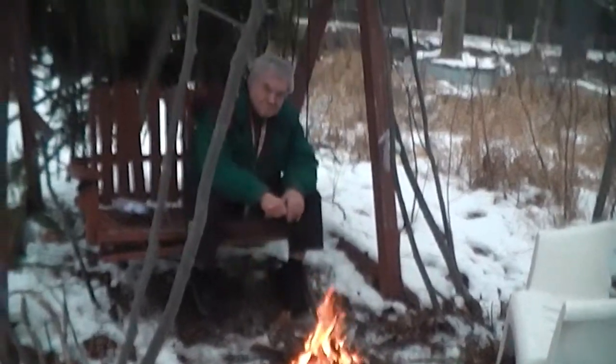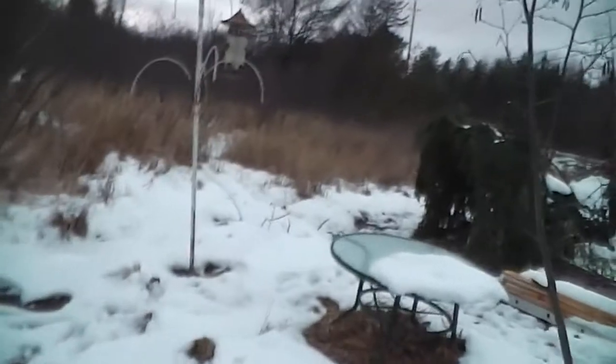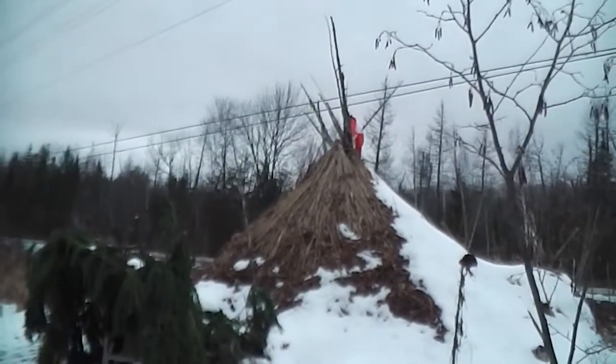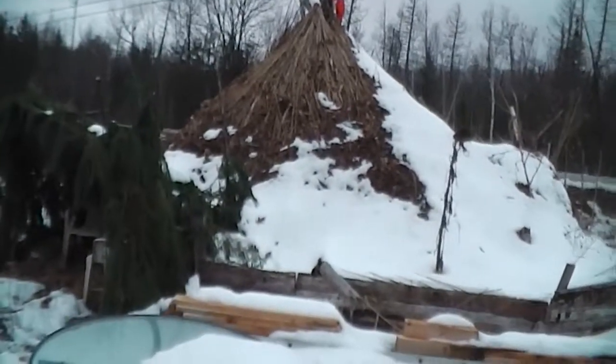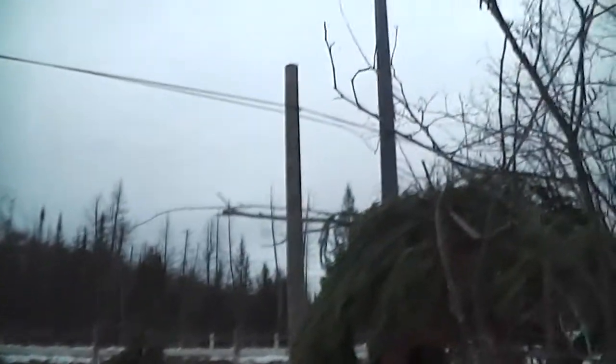I could show them around everything before it gets dark. Okay, so here we have, once upon a time, Sedge Meadow Teepee. The poles that are here are the originals. And behind it now we have another little shelter. And this teepee once was a place to watch the pileated woodpeckers from.